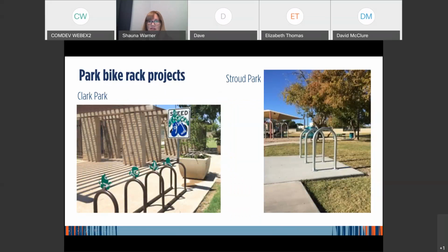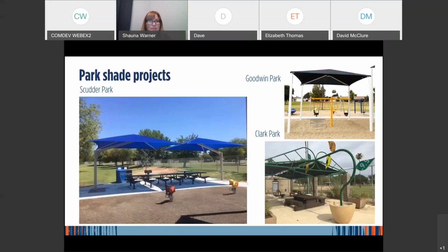Bike racks, you can look at how you're getting to a park. So Stroud Park put in, again, the concrete pad that it sits on, and then the bike racks itself. Clark Park got creative and had an artist design the bike racks to add a fun element to them.